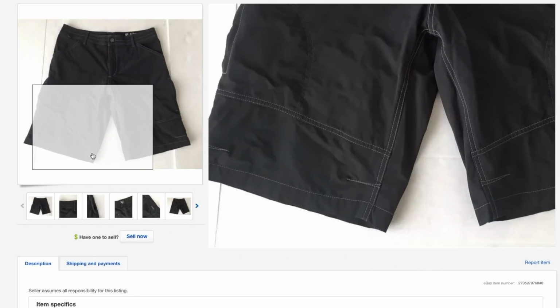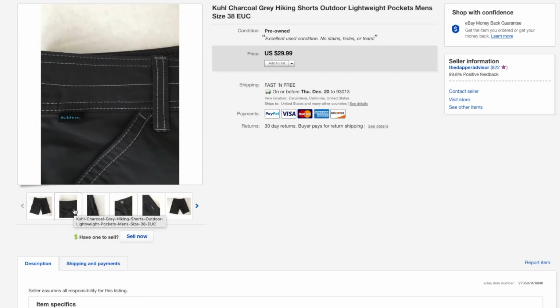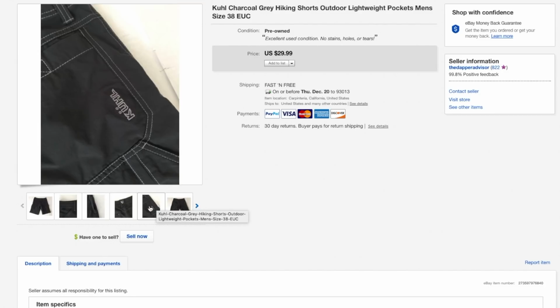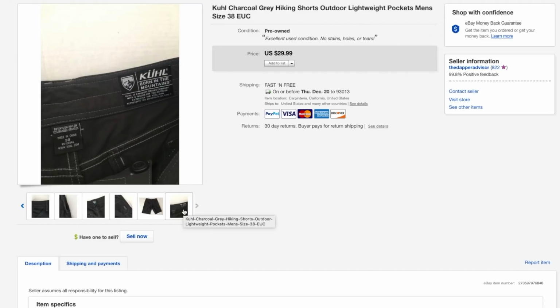And then the next one is a pair of Cool shorts that I sold for 30 bucks. And these sold within 2 or 3 days. I picked both shorts up for $4 each, so this was definitely a good sale for me. So if you guys see any Cool or Patagonia shorts, still pick them up, still put them up on eBay and on Poshmark, because they are definitely still selling around this time.